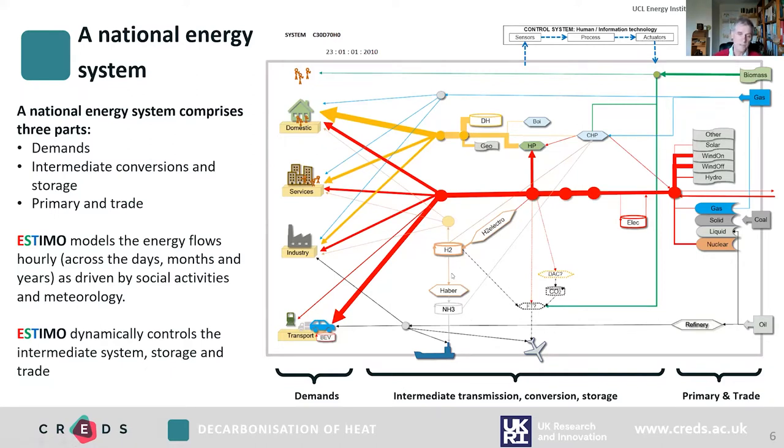But we also look at the use of hydrogen for making ammonia for ships, but we don't yet look at aviation fueling. And you can see there are stores scattered through the system: electricity grid store here, district heat store, hydrogen store, ammonia store, and electric vehicle battery storage. And this system has to be controlled such that demands and supplies are balanced hour by hour.